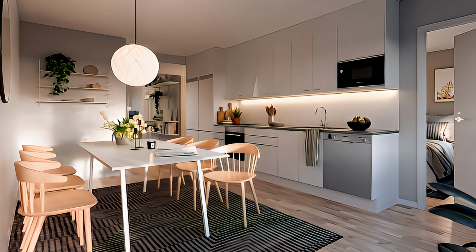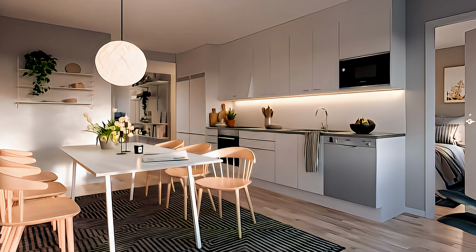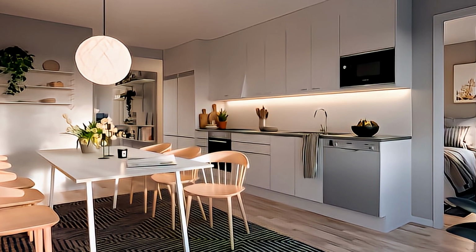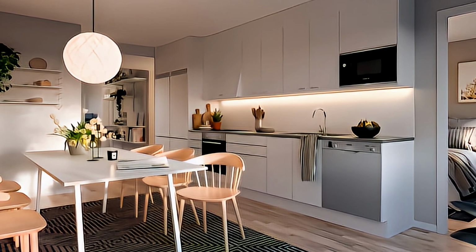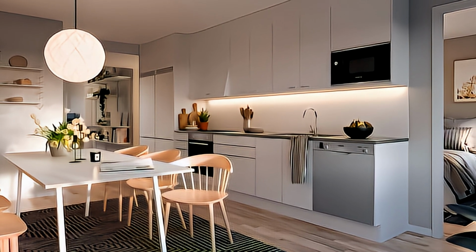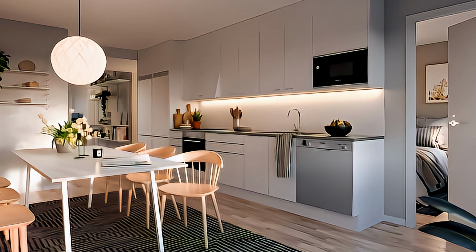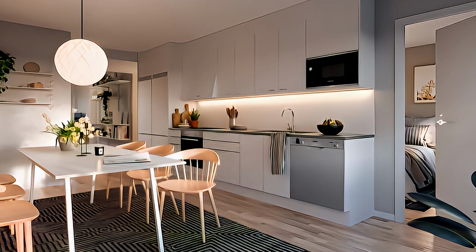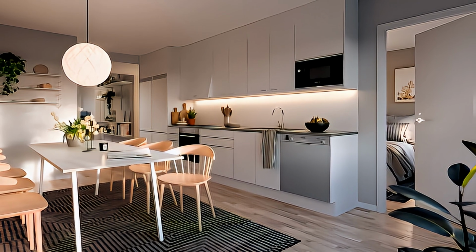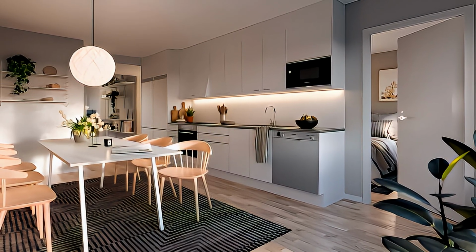Here, you can see an apartment that is a modern and compact space with an open floor plan layout. It features a kitchen with white cabinetry and stainless steel appliances, a dining area with a table set on a patterned rug, and is well lit by a stylish pendant light. The decor includes floating shelves, plants, and books, creating a clean and functional aesthetic.